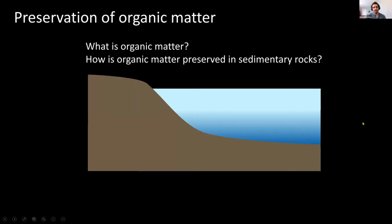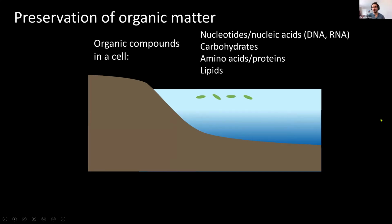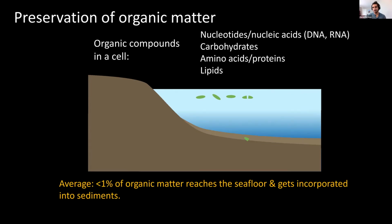So what exactly is organic matter and how is it preserved in sedimentary rocks? Organic matter is basically everything that comprises an organism. We'll talk about these little green things in the middle and call them algae. These little algae are composed of things like DNA, carbohydrates, amino acids, and lipids. Over time, poor little algae will die and break apart. Some portion of the algae's biomass will make it all the way down to the sediment or ocean floor, or whatever depositional environment they're in, and eventually it gets covered in sediment.